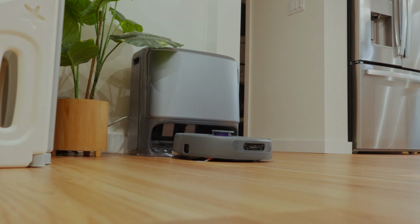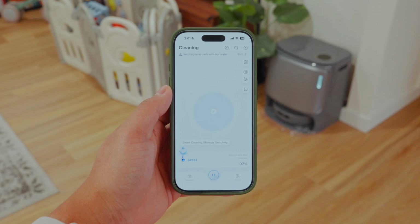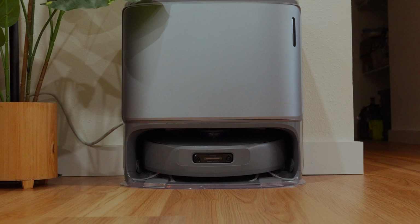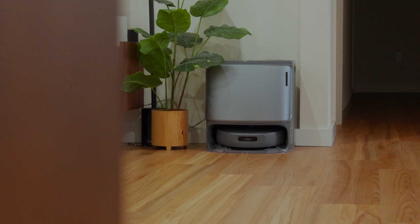And when it's done cleaning, the base station handles everything. It washes and dries the mop pads with hot water, empties itself into a dust bag, so maintenance is super low. Honestly, it doesn't get better than that. And not to mention how good it looks here in our living room space.